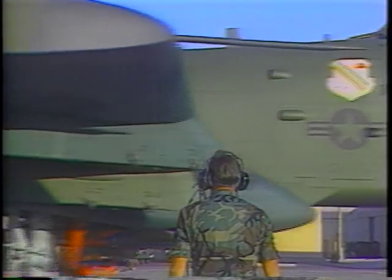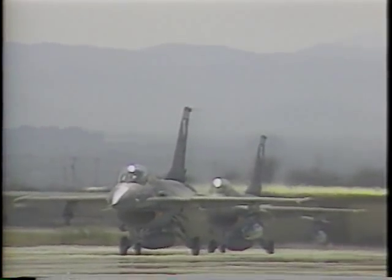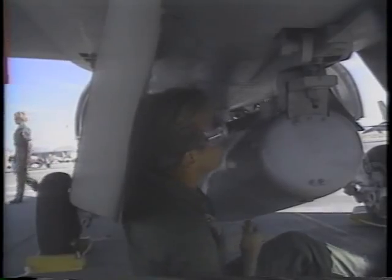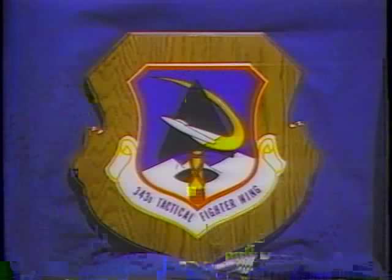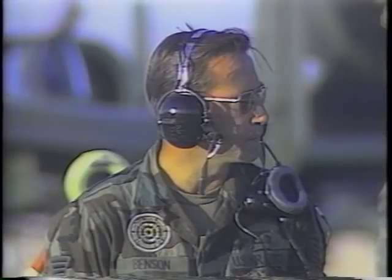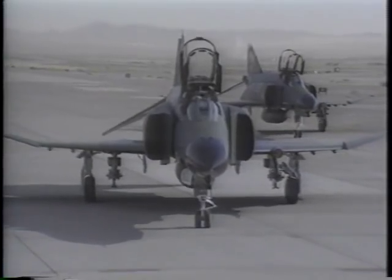In fact, our stiffest competition during this competition was the 419th Fighter Squadron, which was an Air Force Reserve Squadron out of Hill. So we knew these guys, and we flew with them a lot at Hill, and we knew them all real well. They were our number one competition. They ended up finishing second. These are all the teams that competed in the competition, just some of the teams and people that competed at Gunsmoke.